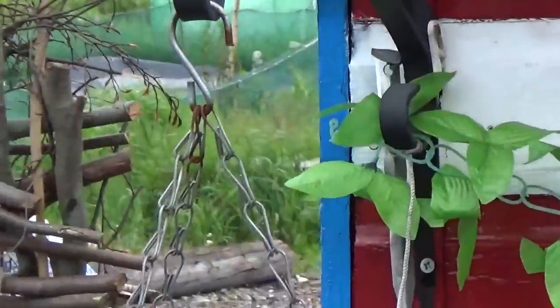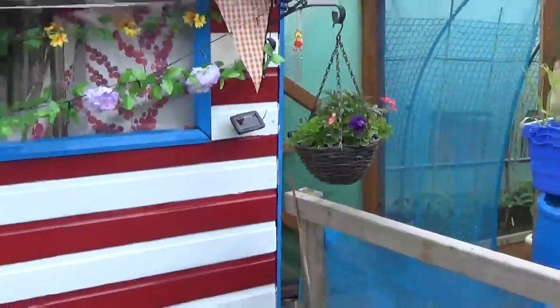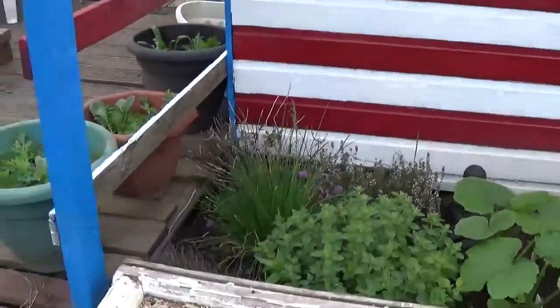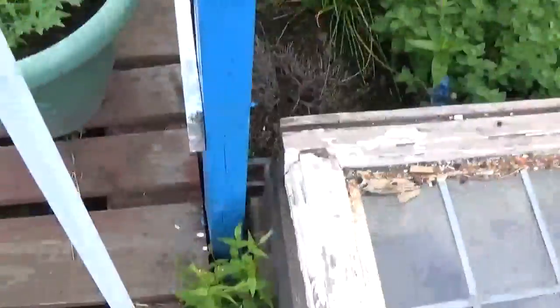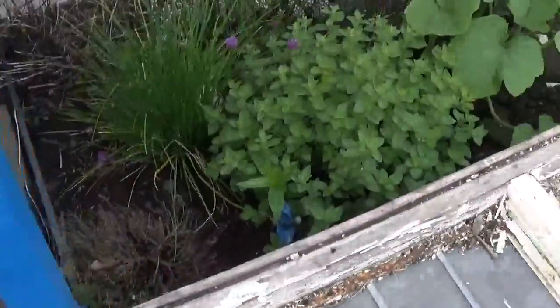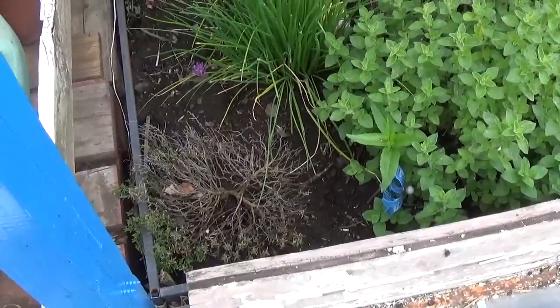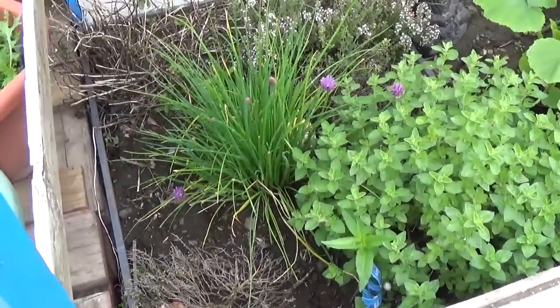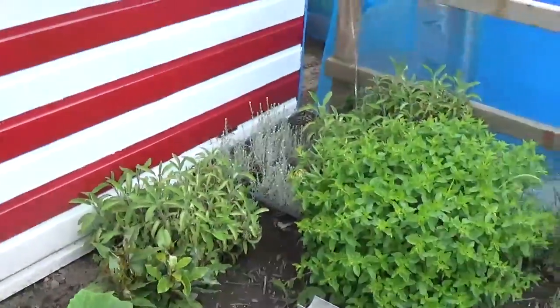Hanging baskets, doing really nice. There's the other one, looking pretty. And then we've got the herb bed on this side, it's doing really well. We've got some climbers there doing alright. I've sowed some more thyme, so if that one doesn't improve, I'll just swap it out. I don't think I've sown any mint. I might have a look.